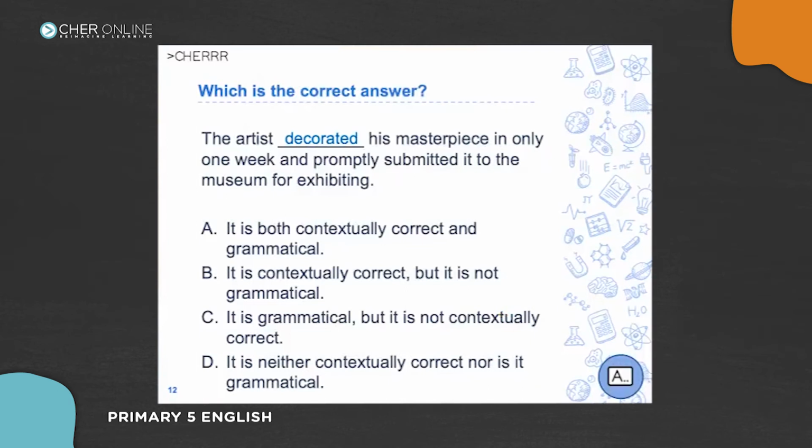Okay, so if I were to change my answer then, okay, to decorated, is it grammatical? Is it contextually correct? When we look at this word now, decorated, do we decorate a masterpiece? Is that what an artist does? Do artists decorate masterpieces? What do artists do? It's a rhetorical question. I will get to it later on. I don't think this is contextually correct at all. Okay, but it is grammatical. We are now in the correct tense. So we are getting closer. It makes grammatical sense. The tense is correct. It is a verb, but it is not contextually correct.